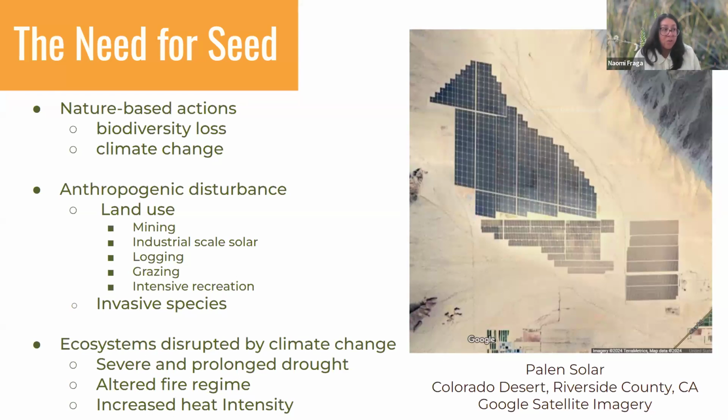mining, industrial scale solar. I have photographed here Palen Solar Project on BLM land out in the Colorado desert, logging, grazing, and a lot of this facilitates invasive species. So there's a lot going on at this time in our lives.